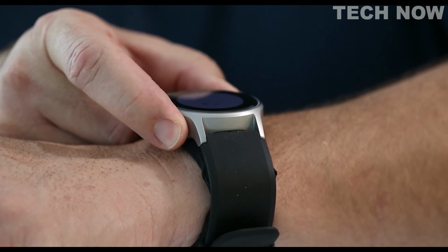Now let's get started. The OMRON HeartGuide is a wearable medical device that is designed to help individuals monitor their blood pressure, track their fitness goals, and monitor their sleep patterns. It is a clinically validated blood pressure monitor that utilizes breakthrough technology to provide accurate blood pressure readings.